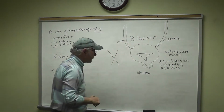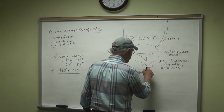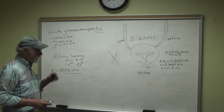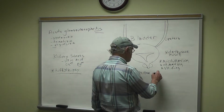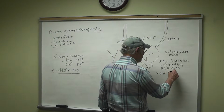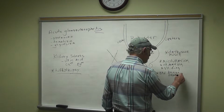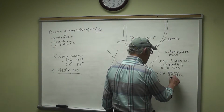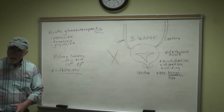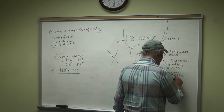Two ureters, one urethra. Now in males, we have this prostate gland up there at the top, which is involved in contributing fluid to the seminal fluid. And a common problem in males, particularly American men, is BPH, which stands for benign prostatic hypertrophy. People in Asia don't seem to have as high an incidence of BPH as we do, and I'm not sure if they know why.